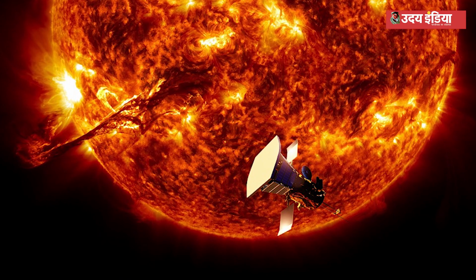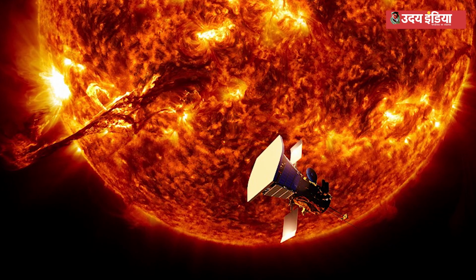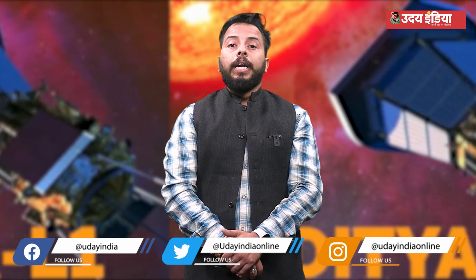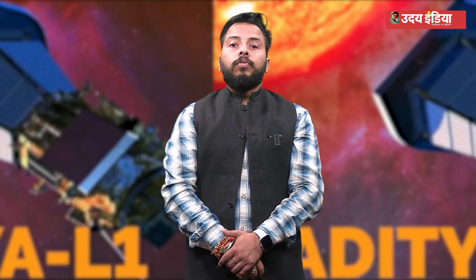The Aditya L1 mission is a major milestone for ISRO's solar research program. It is the first Indian mission dedicated to studying the Sun, and it will be a valuable addition to the international fleet of solar observatories. The mission is expected to make significant contributions to our understanding of the Sun and its impact on space weather.